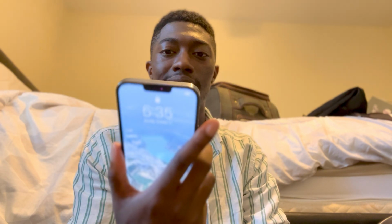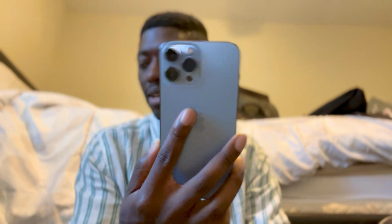The only thing I would really say to upgrade to the iPhone 13 is if you aren't okay with your battery life, if you aren't okay with your pictures or videos, and I guess performance, but I mean, that phone came out a year ago, so I think you're going to be fine for the most part. So that's all I pretty much have to say about the iPhone 13 Pro Max.